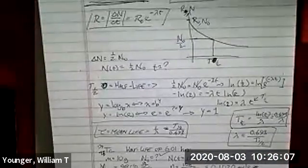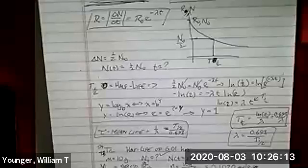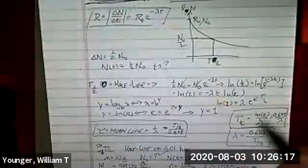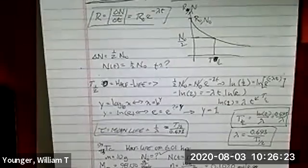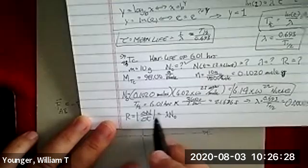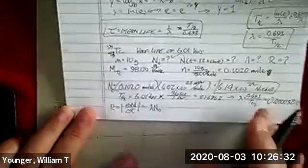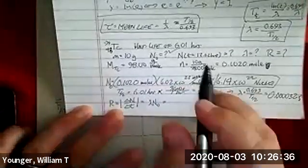So our rate of decay, which is equal to the absolute value of delta N over delta t, which we showed was actually negative lambda N, but since I'm taking the absolute value, I'm just going to call it lambda times N. In this case, we're talking about initial, so I'm going to say N0. So I got rid of the negative because of the absolute value bars, and I'm just going to take this lambda that I just calculated and multiply it by N0. And remember, this is per second.